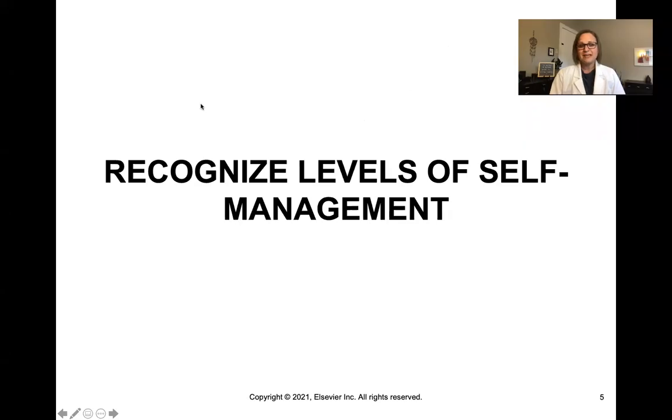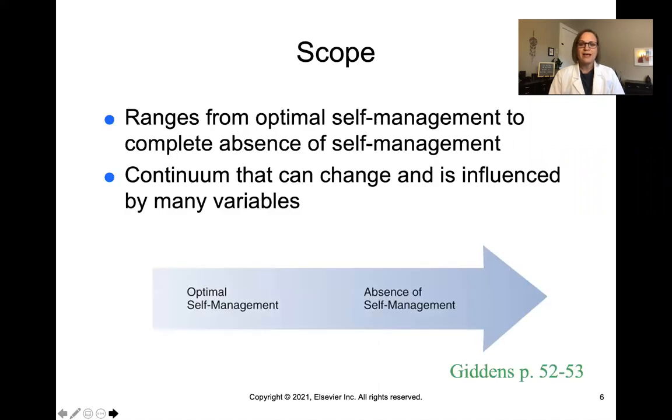And so just like adherence, there's different levels or spectrum of self-management. And just like adherence, it can go from complete, perfect, optimal self-management to an absence of self-management or anything in between. And it can change. It's not a fixed point for any one patient. And it's influenced by a lot of different variables in someone's life.